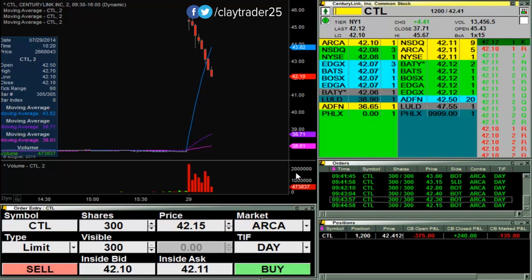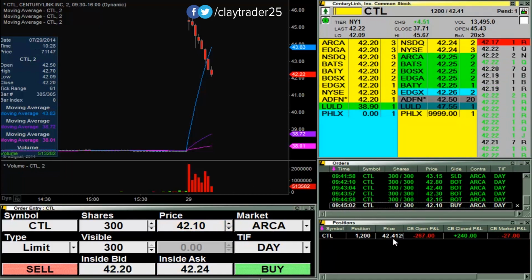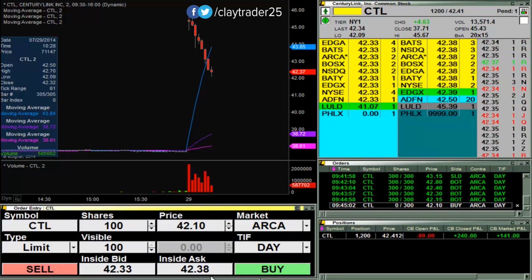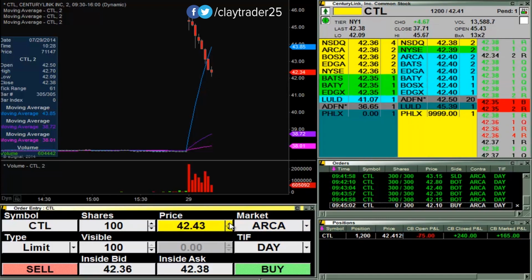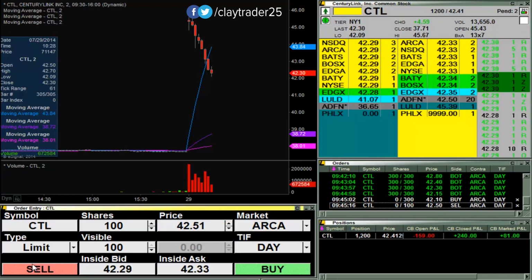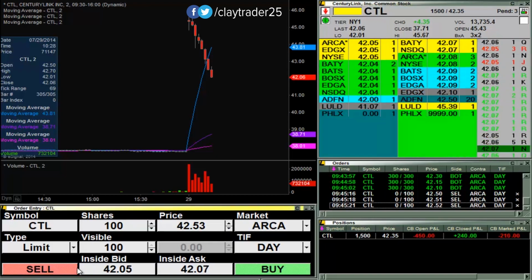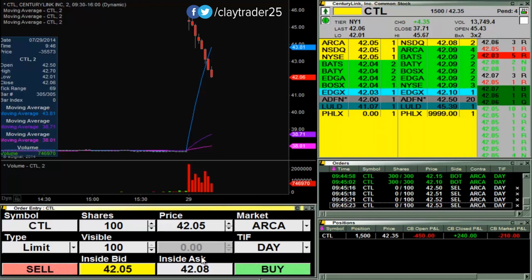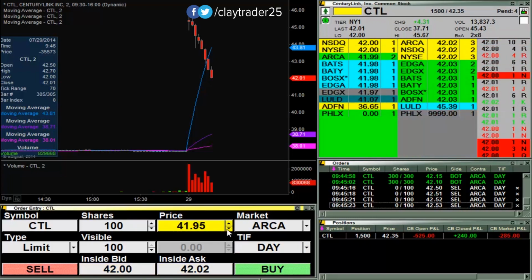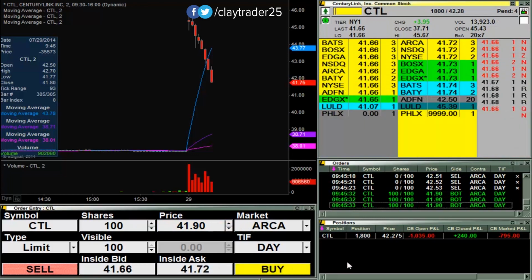Try to pick up some more at 15. I got those. See if I can get some at 10. So my average now is 42.41. So if I can get some off at 50 and 51, that'd be nice. So I'm just kind of scattering out some orders right now in case I do get a bounce, but looks like I might be able to pick some up more down here. Trying to get some at, there we go, I got those.